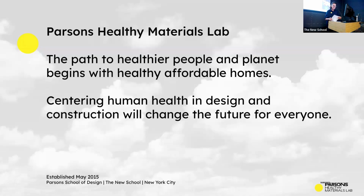At Healthy Materials Lab, we know it's possible to build homes that reduce toxics and carbon emissions. This is better for everyone and better for the planet. Truly healthy materials, like flax, are part of the solution. This exhibition illustrates the range of innovative explorations that offer us these clues.